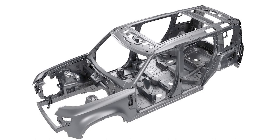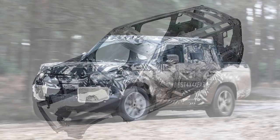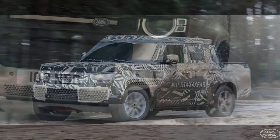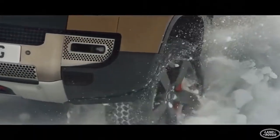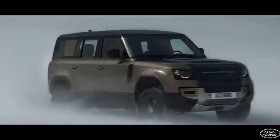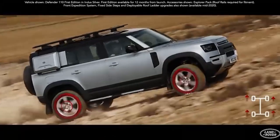Yeah, absolutely. A lot of people have been calling for a Defender ute, and Land Rover's delivered something a little bit different. Some of you might recall the hardtop. That is making a comeback for the new generation Defender. For those unfamiliar with the hardtop, it is basically a stripped out Defender that is kind of like a ute with a canopy, I guess you could say.